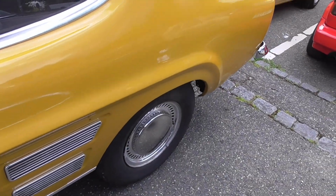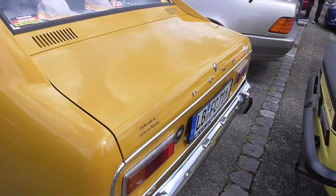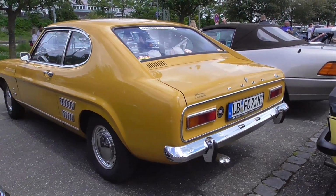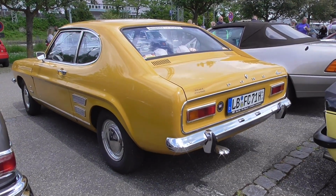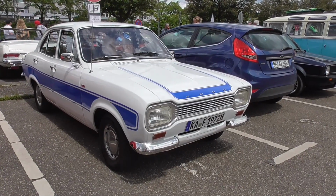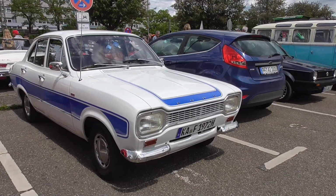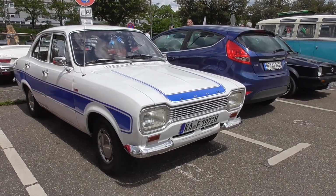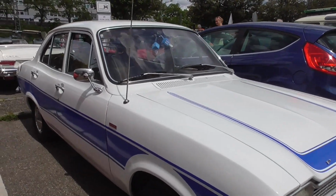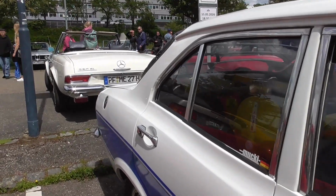A little bit hard to film from here, but here we go. Beautiful. So this is rather a rare sight over here. Ford Escort Mark I. And I believe I've seen this one in Bad Liebenzell, because these rectangular headlamps are something that I've only seen once, and it was there.